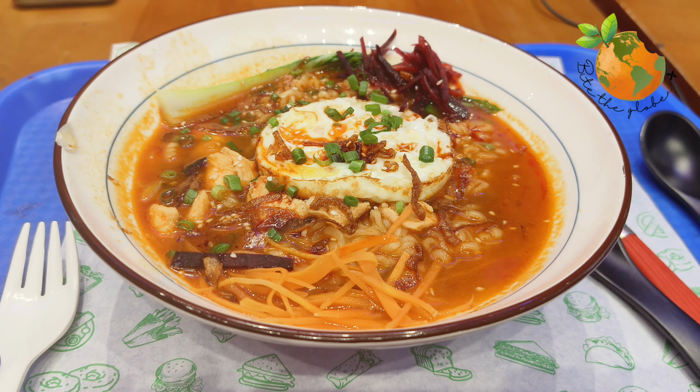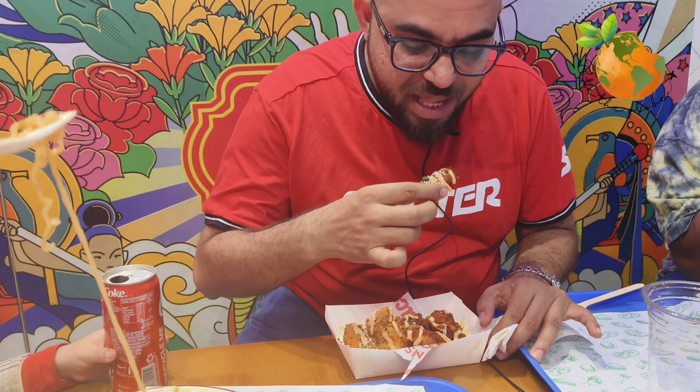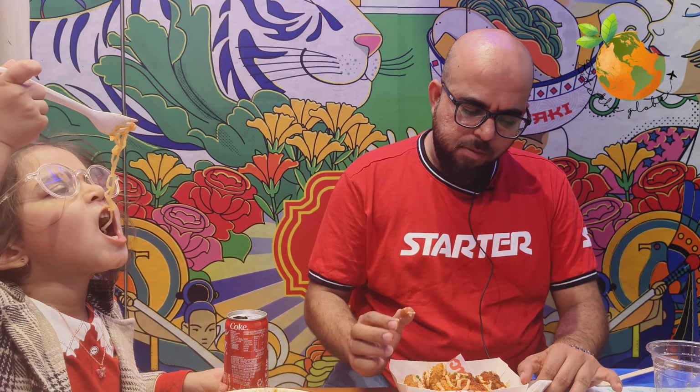So what we are having now is probably one of their most sold dishes, Korean fried chicken. Because we are with kids, they did make a little less spicy version also. But let me go ahead and try this. A lot of barbecue sauces, it tastes more like our Chinese chicken dishes, right? And then I believe this is a variant of mustard sauce. But I love this. Maybe for me this would be on the top of the list.